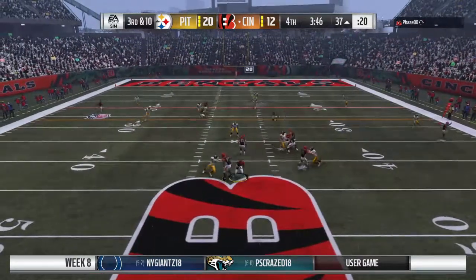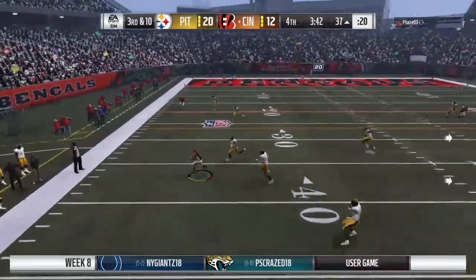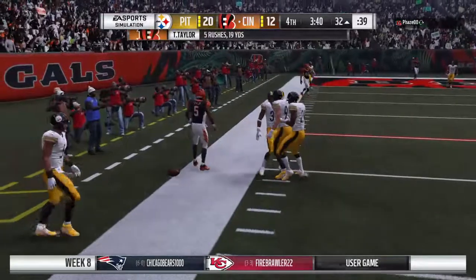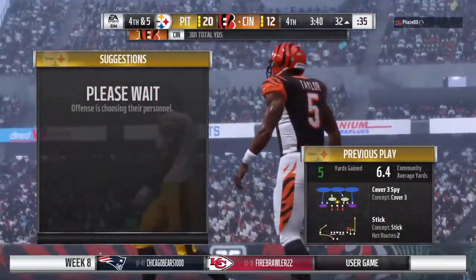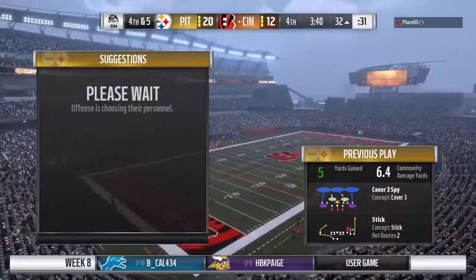Taylor to throw on third down. Being chased out left. He may try and run for this. And he gets it down a yard or two shy of the 30 before he's out of bounds. 5 yards that time out of the scramble. But now they're looking at a fourth down situation.